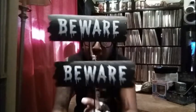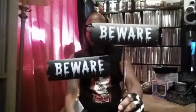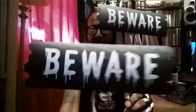This looks really cool. Check these out. Beware. Metal. And they come with little points like that you just stick in the ground type of thing. Really cool. Only a couple bucks. I went again and they were all sold out. Not that I was gonna get any more, but yeah. Okay, so that's that. Okay, so that was really it for Party City.